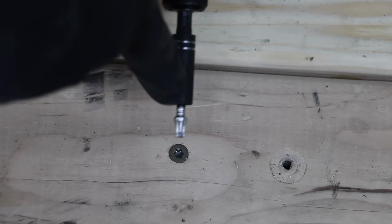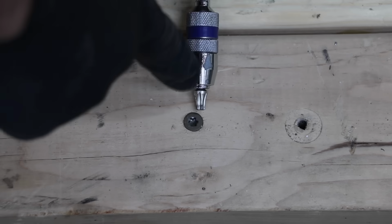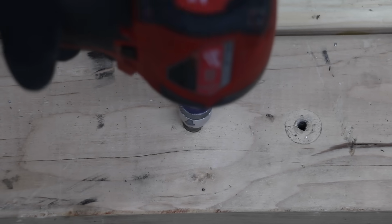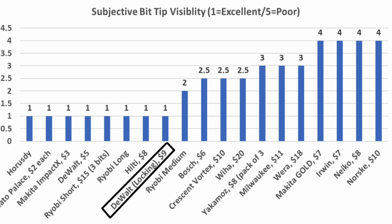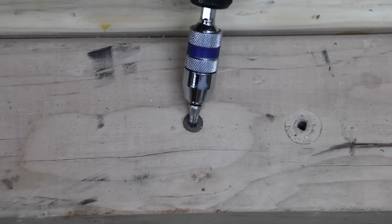Several of the brands advertise having a narrow profile to access hard-to-reach areas or to allow for good visibility of the bit tip and fastener when working directly over the tool. While providing a rating for visibility is subjective, about half the brands offer the best possible rating of 1. However, the only brand with a locking bit holder with a rating of 1 is the DeWalt. The other brands have a much larger profile, and that definitely gets in the way at times.